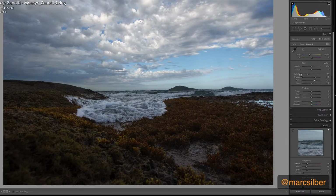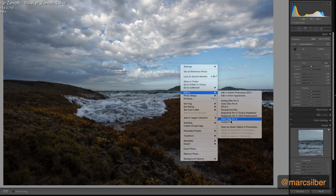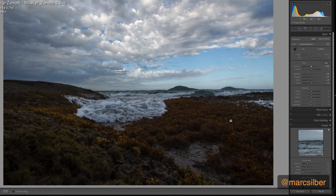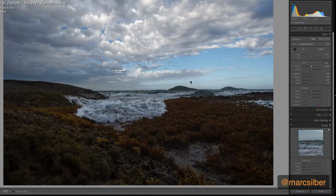I feel like it still needs to open up a little bit on the exposure, so I'm going to just pop that a tiny bit, not too much. Okay. Now, I think I'm going to go in the direction of a black and white here. Let's just go ahead and edit in Silver Effects Pro. And let's see what we've got here as our options. Yes, we do want to edit it with Lightroom adjustments. I always do that because that's what we just did. We did those adjustments, so it wouldn't make sense to lose them. And let's let Silver Effects Pro open up here, and then we'll walk through what we can do with the image in Silver Effects Pro.